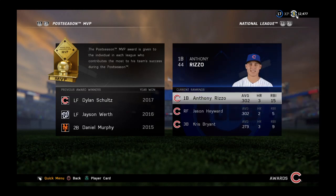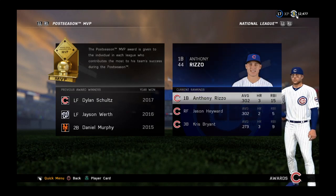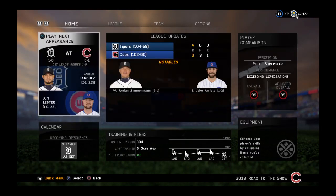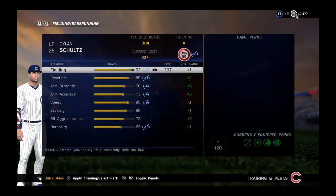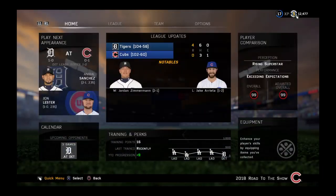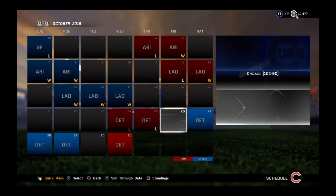Good morning, everyone. Welcome to Inside the Show, your source for all postseason news. Here's a recap of yesterday's playoff baseball. In the first game of this year's World Series, Jordan Zimmermann twirled a dominating complete game shutout on the mound, helping lead Detroit to a win.